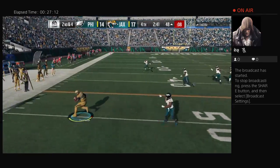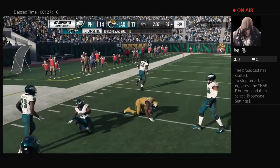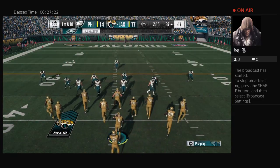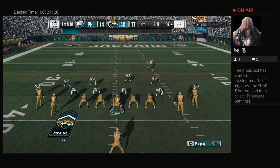And defensively, a little deflating to be able to lay that hit and not have the ball pop free, right? No doubt about it, because your goal defensively is to knock it free so that they say, okay, we're not going to throw it in there anymore. Now, they'll still continue to be aggressive.